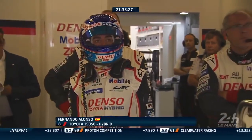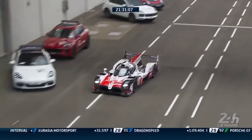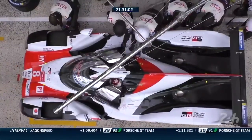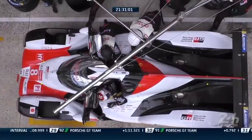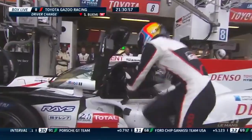And as the driver changes are now happening, the radio unplugged, your drinks bottle unplugged, and prepare for a driver change. Captain Kaiser on Twitter wanted to know why they don't just adjust the wing. Because it's quicker to change the back. That's what I said, but I wanted to hear it.